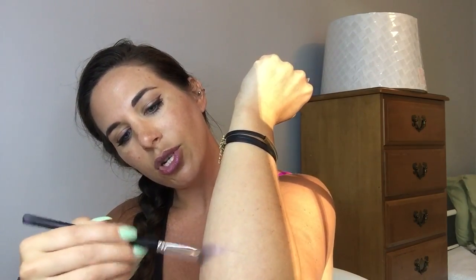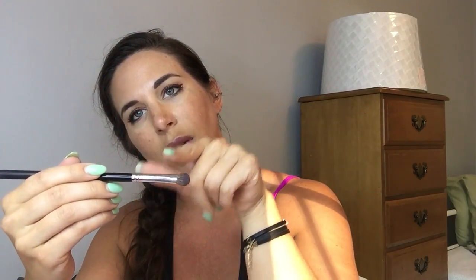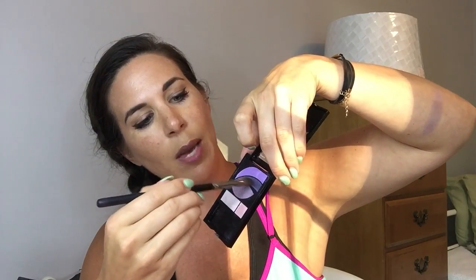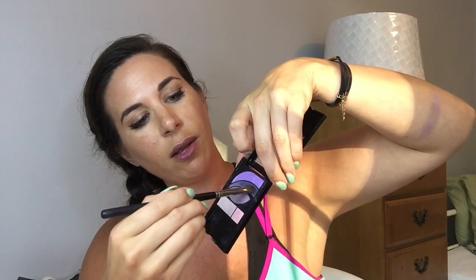All right, so there's your color. I'm also going to make sure that I have the same hand, meaning I'm the same distance from the brush, so I'm not heavy-handed with one and light-handed with another, okay? Now we're going to do their dark color. Again, I am swiping, so I'm really picking up a lot of color, which means a lot of it should be showing up on my arm, right?